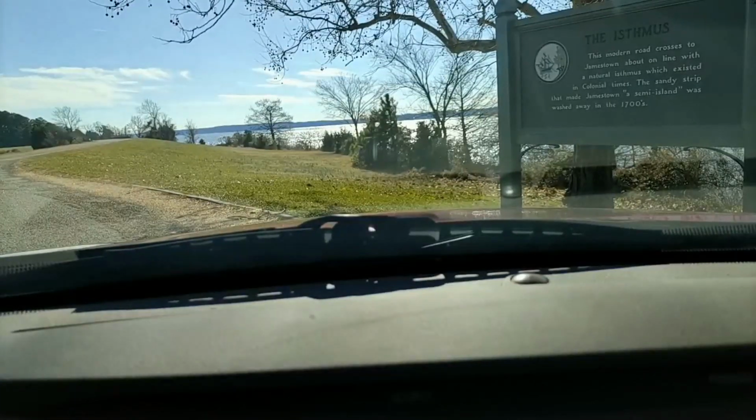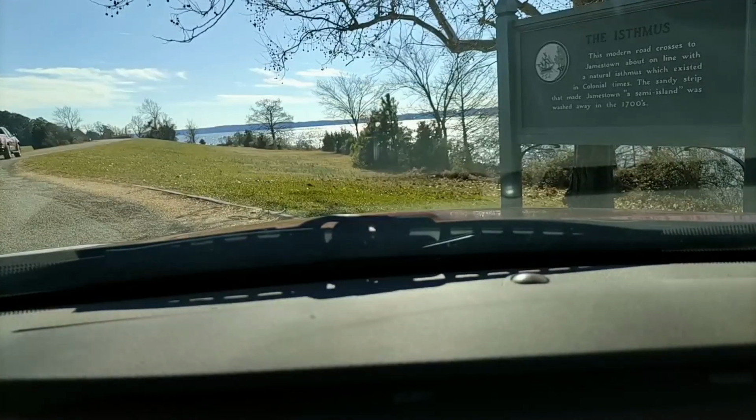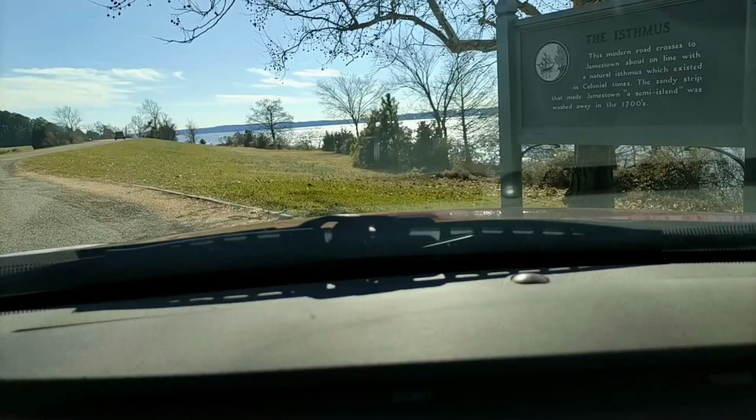Hopefully you can hear a little bit better now. I hope I didn't block this truck in. There he goes. He's getting by me. This sign here says the Isthmus. This modern road crosses to Jamestowne, about on line with a natural isthmus which existed in colonial times. The sandy strip that made Jamestowne, quote, a semi-island, unquote, was washed away in the 1700s.